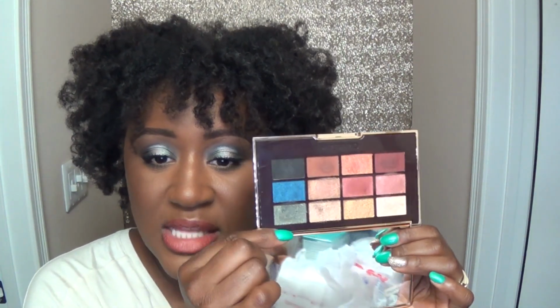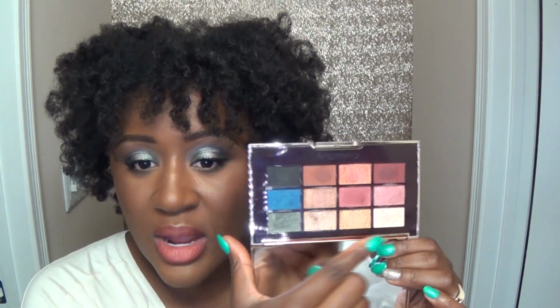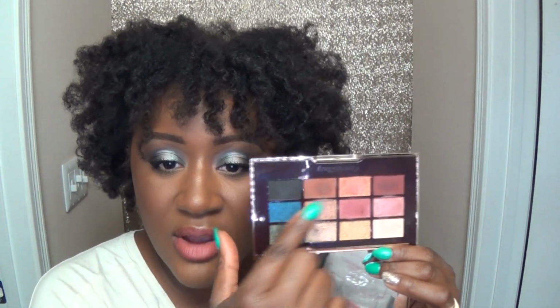So these topper shades in the first row, they're glittery. So if you want to be sure that they stay on decently, then definitely use a glitter glue. But I like the way those look on the lid, to add some more sparkle to your looks. And then these metallics are very pretty. They perform nicely on the lid. Yeah, I do like the Charlotte Tilbury Icon palette. Very happy that I picked it up.